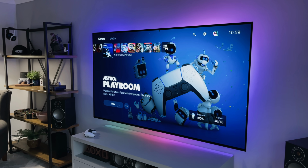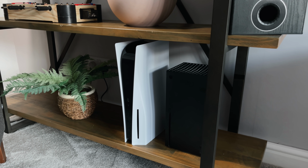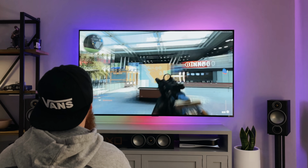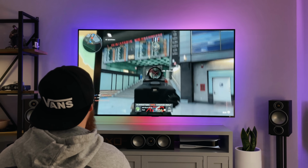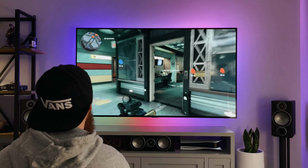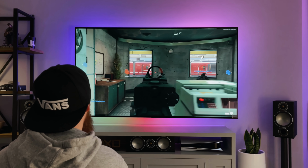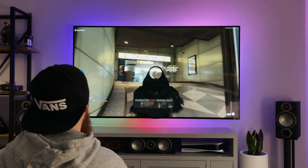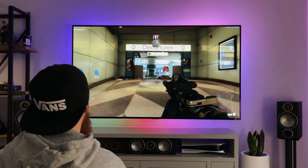And it's also next gen ready, so it's perfect for the PS5 and the Xbox Series X because it's got HDMI 2.1, 120Hz, auto low latency mode, VRR and G-Sync. Oh, and it's also got HDR gaming, so if you are playing any games that support this, this is definitely the mode that you want to enable. So yeah, it's probably one of, if not the best TVs out there at the moment for gaming, which is perfect for my casual gaming needs.